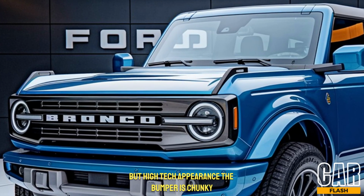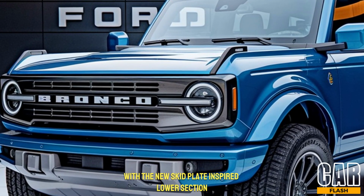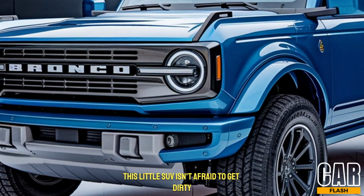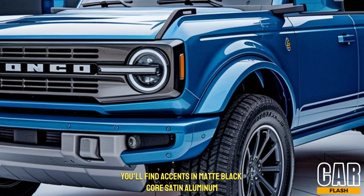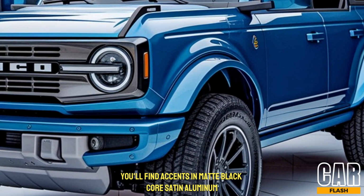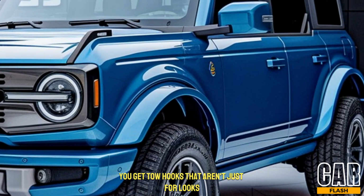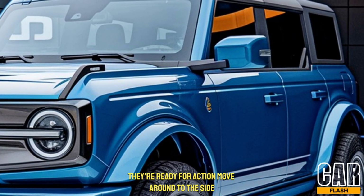The bumper is chunky, with a new skid plate-inspired lower section that makes it clear this little SUV isn't afraid to get dirty. Depending on the trim, you'll find accents in matte black or satin aluminum, and on higher trims like the Badlands, you get tow hooks that aren't just for looks, so they're ready for action.